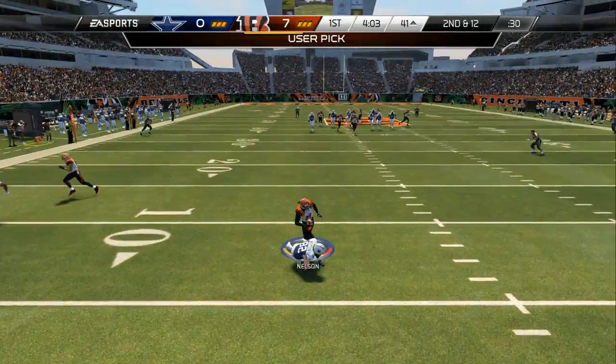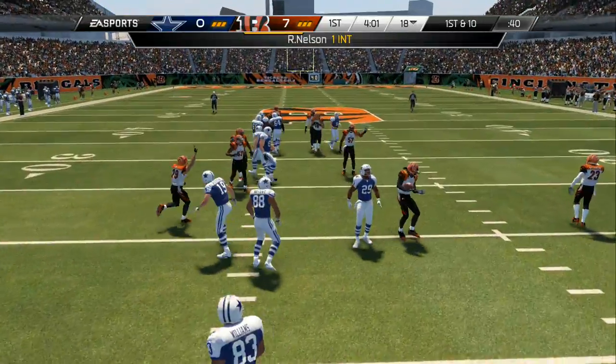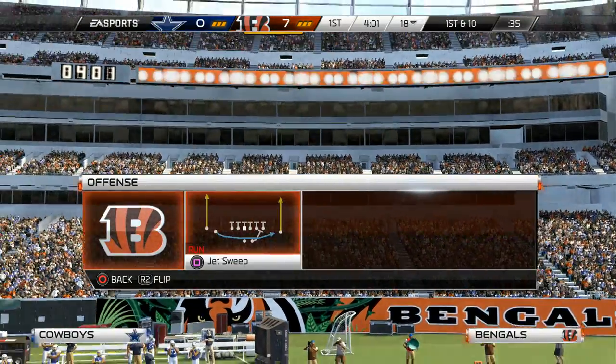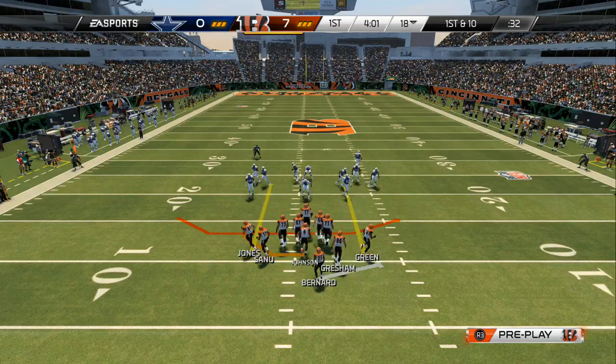throw, intercepted by Reggie Nelson. He's brought to a halt. That interception is strictly on the quarterback. When you make bad decisions, I don't care how good you can throw the football, the results, usually it's going to turn into an interception.